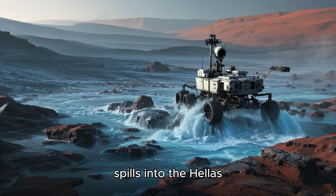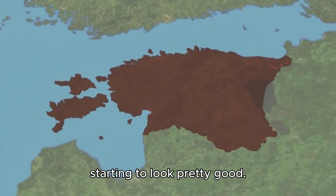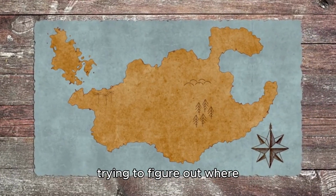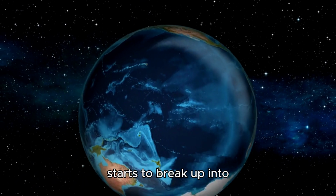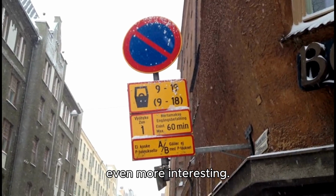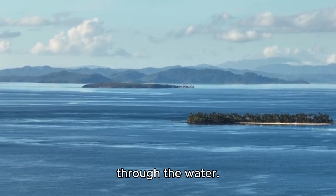Eventually, the water spills into the Hellas impact crater, the lowest point on Mars, and Perseverance is likely destroyed in the ensuing cascade of ice, rock, and water. The more I look at the map, the more I think it's starting to look pretty good. Those crinkly coastlines? Excellent. If this were a fantasy novel map, I'd spend hours trying to figure out where my kingdom would be. The southern hemisphere starts to break up into large islands, and many smaller ones form too. And this is where it gets even more interesting. The high southern plateaus are soon covered, leaving only a few islands poking through the water.